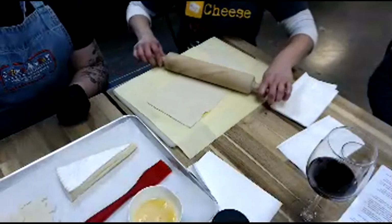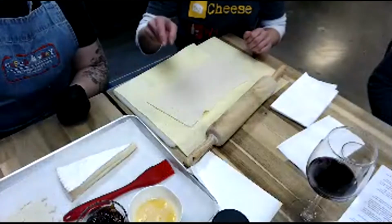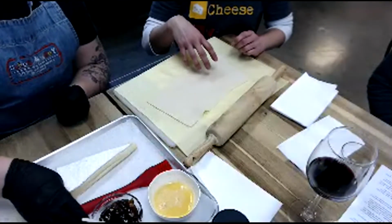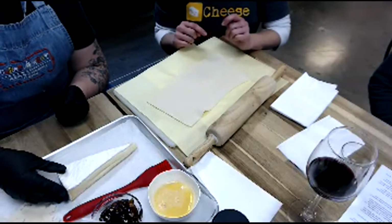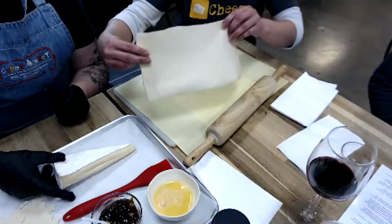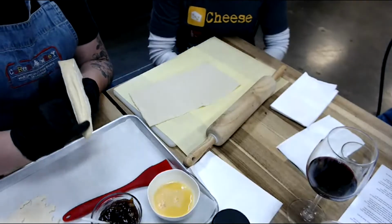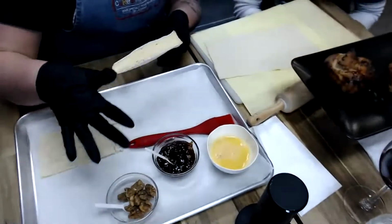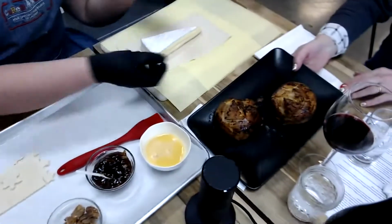We're also filling it with candied walnuts that we have, and then also a drunken raisin. And then after we fill it, we are going to wrap it and egg wash it, so it can have that nice shine that you see on the outside of yours. You put it in the puff pastry. You can cut your brie in half, which is what we did with your brie, and filled it with all the fillings. Or you can just put it on top and then wrap it.